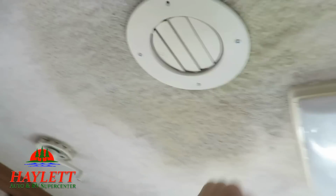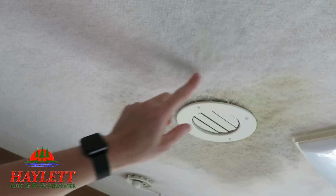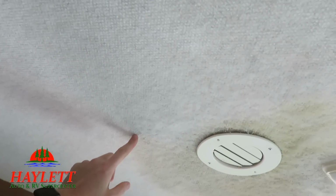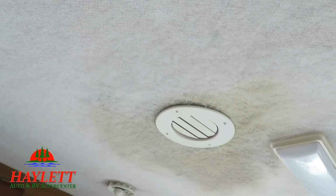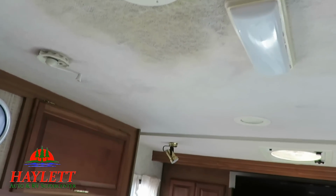Now this thing is solid. It's just stained, unfortunately. And I can see where someone scrubbed hard and they tried to get it off of here, but you're just never going to completely remove it. You're just not going to. I don't care what you do. I've been doing this for a lot of years.